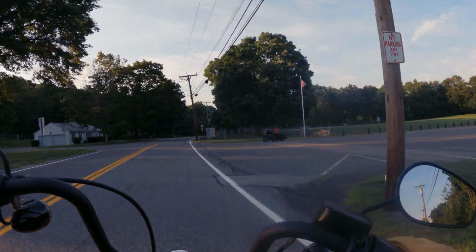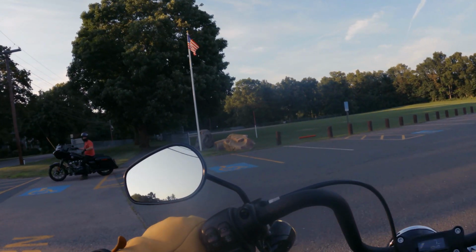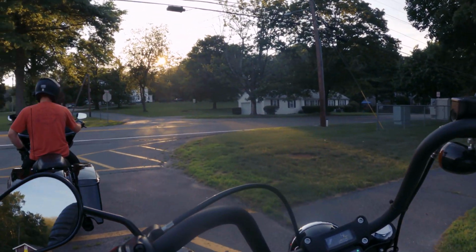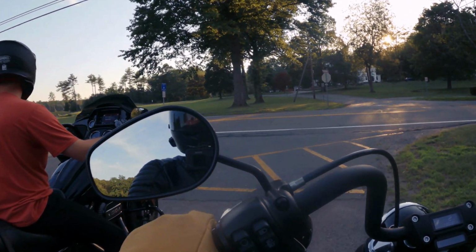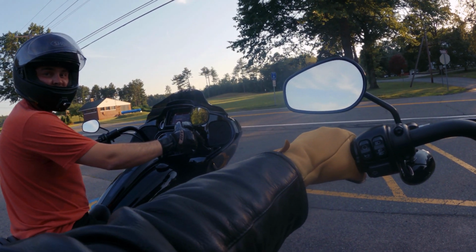And that brings us to Anthony's thoughts on the trip. And as you can see, Anthony is no longer on a Lowrider S, dudes. So my thought was maybe I could use some saddlebags, maybe I could use a windscreen. His thought was I need to get a Road Glide Special.